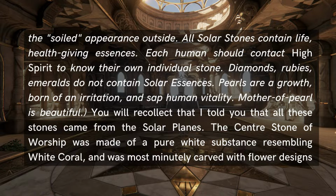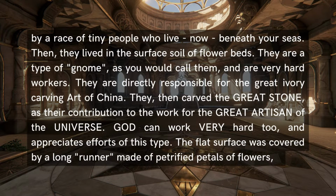The center stone of worship was made of a pure white substance resembling white coral, and was most minutely carved with flower designs by a race of tiny people who live now beneath your seas. Then, they lived in the surface soil of flower beds. They are a type of gnome, as you would call them, and are very hard workers.